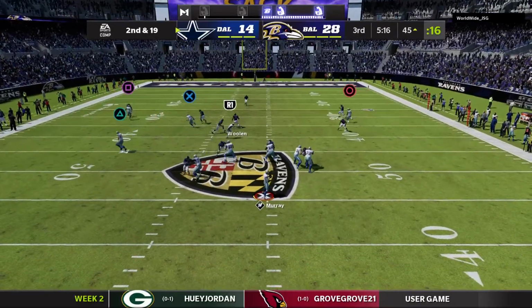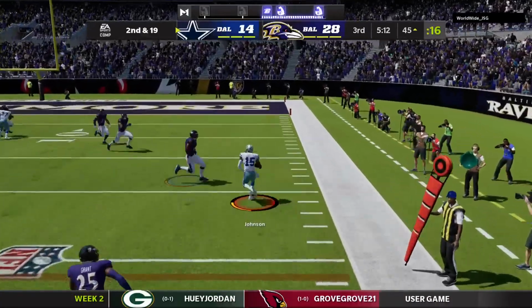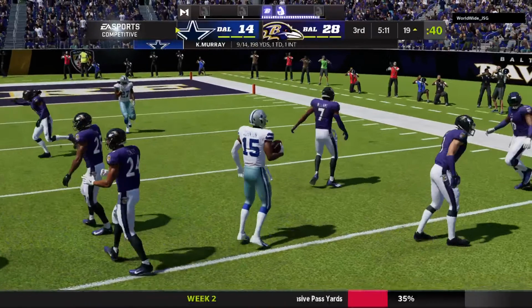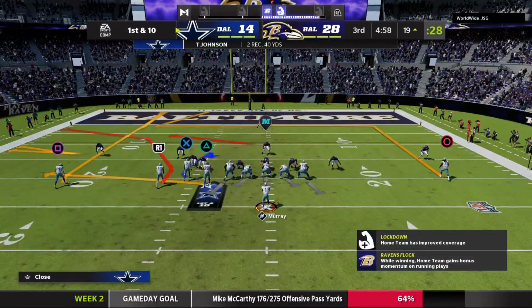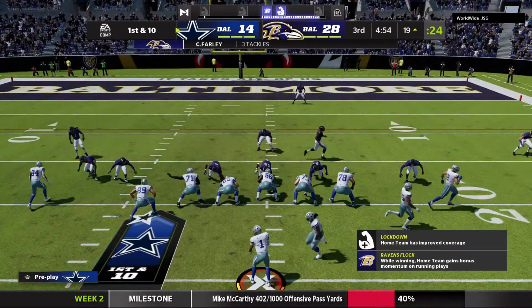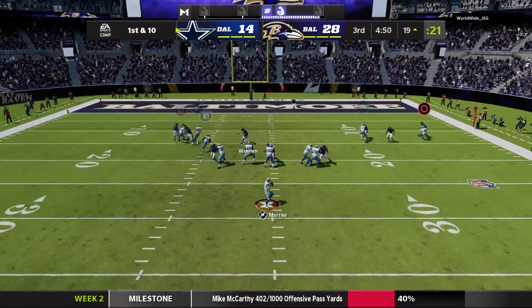Murray now to throw. He finds his man Johnson. And he's going to be taken down with the first down at the Ravens 19. So here's a 1st and 10 now down inside the 20. Inside the red zone here.